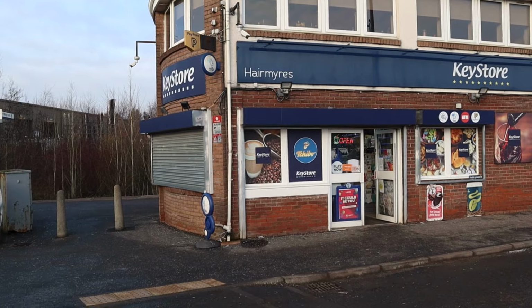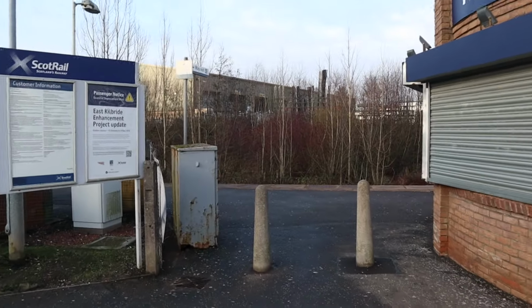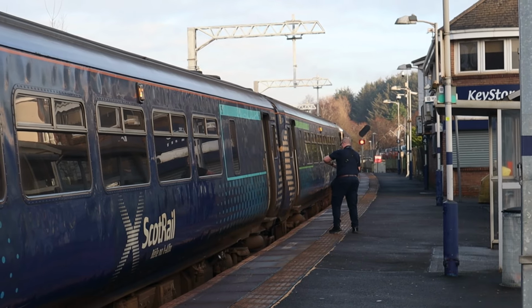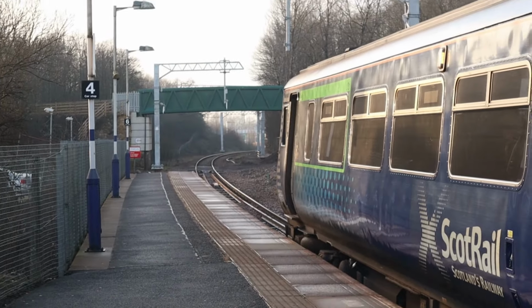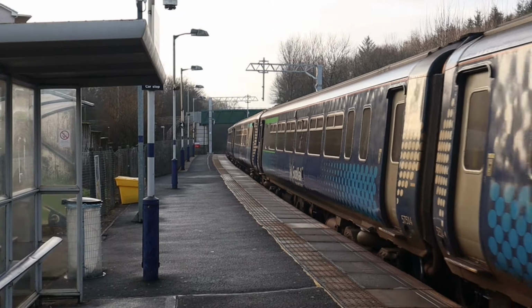Well, this is the site of Hairmyres Station, or the current Hairmyres Station, and when the electrification works are finished, there will be a new Hairmyres Station, which has been relocated. Train services between East Kilbride and Glasgow Central will be replaced by a bus service. A minibus will also operate between Thornton Hall and Hairmyres to connect with the full-size bus.